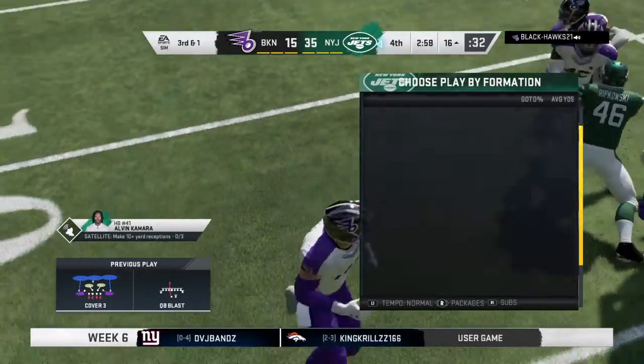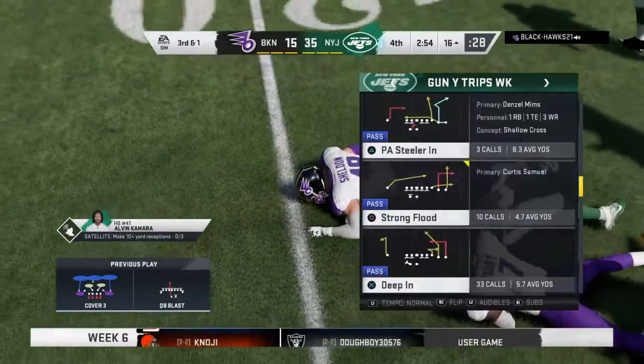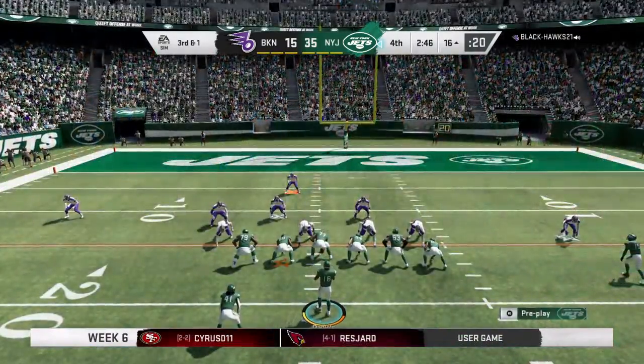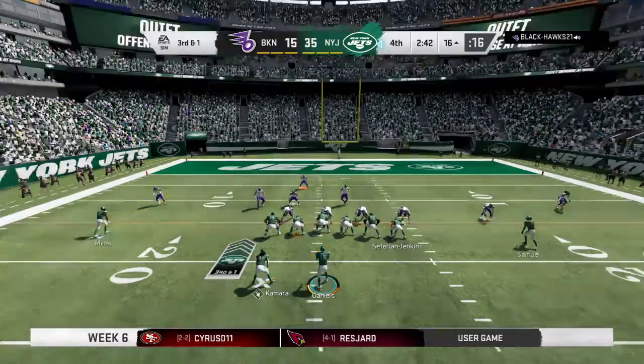Brings up 3rd and 1. The Jets on 3rd down. They've hit 2 for 4 thus far. They need just a yard here. It's 3rd and 1.